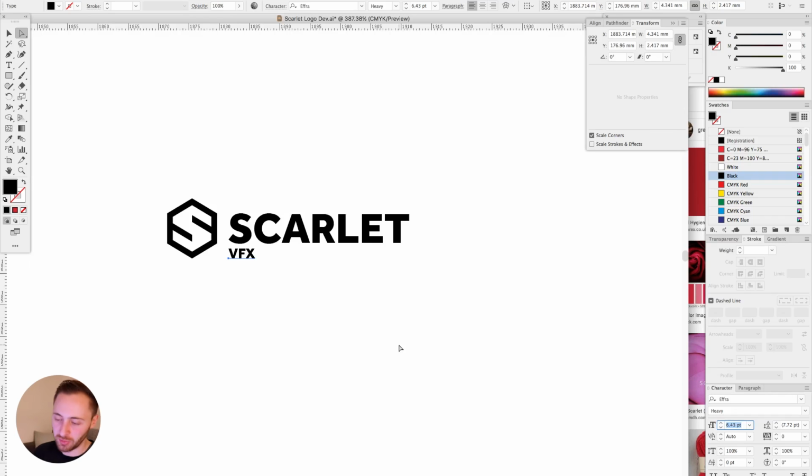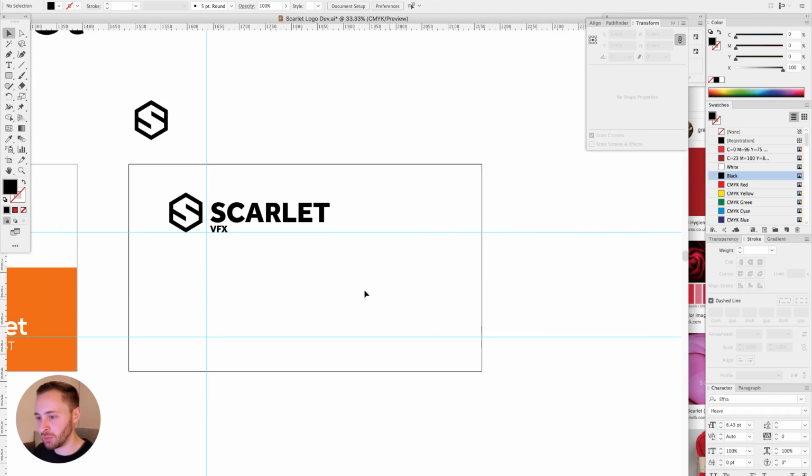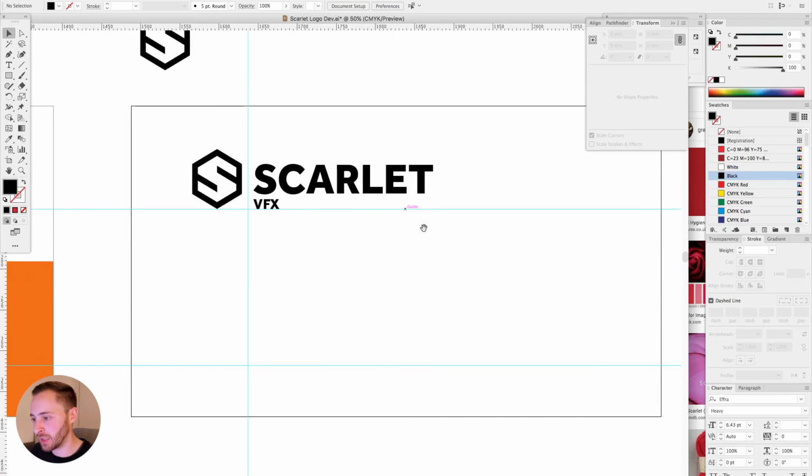You could even go smaller than that, because I think the smallest readable text that you should only really use for small print is like 5.5, so 6.5 should be okay. Sometimes on small ads you can use that for body copy anyway. So yeah, I think that this is okay.